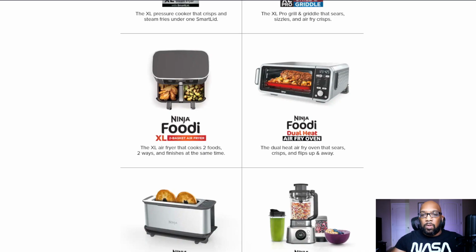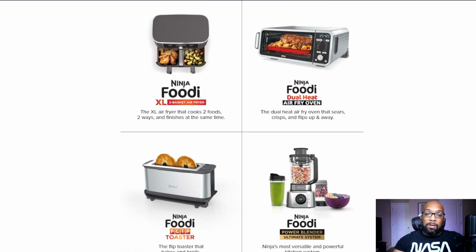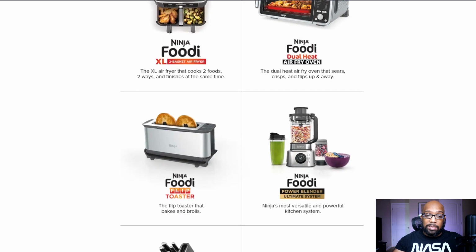So sure, why not? One Ninja Foodi product that I do have that I never did a video about, and I kind of forgot the name of it, is the blender that has a heating element in it, so you can make soups and stews and that kind of stuff, and it also functions as a blender, and it works really good. I made chicken noodle soup in there, and it came out fantastic. Smells really good too. So that's all for the appliances.